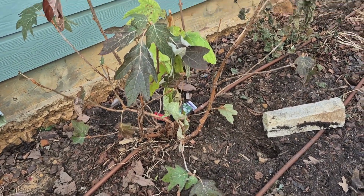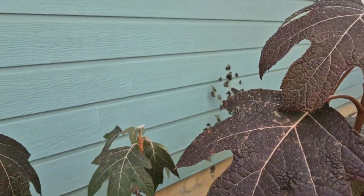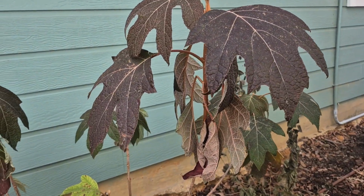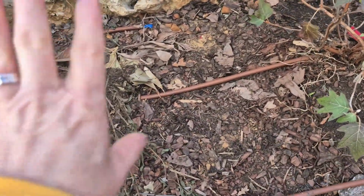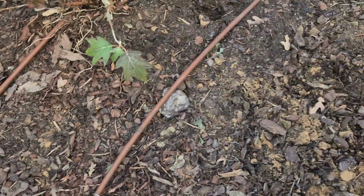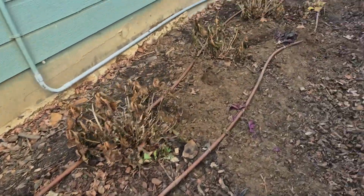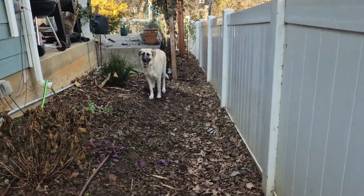Oh my goodness. But anyway, this is dwarf Alice in Wonderland. Alice in Wonderland? Yes, I believe so. Oak leaf hydrangea. It's so gorgeous. It's about 4.5 feet tall at this point and doing really, really well. And then I have Mexican petunia planted here. There's a daylily somewhere around here, unless she dug it up. Oh my word. You like to have nice things, but when we have kids and puppies, we just can't have nice things, y'all. It's so frustrating.